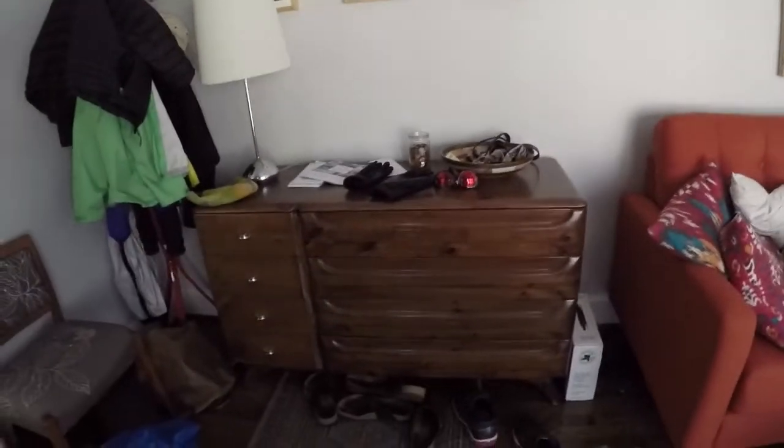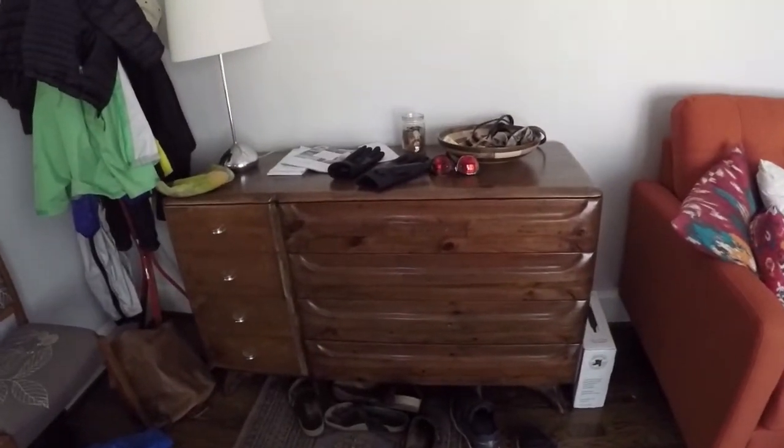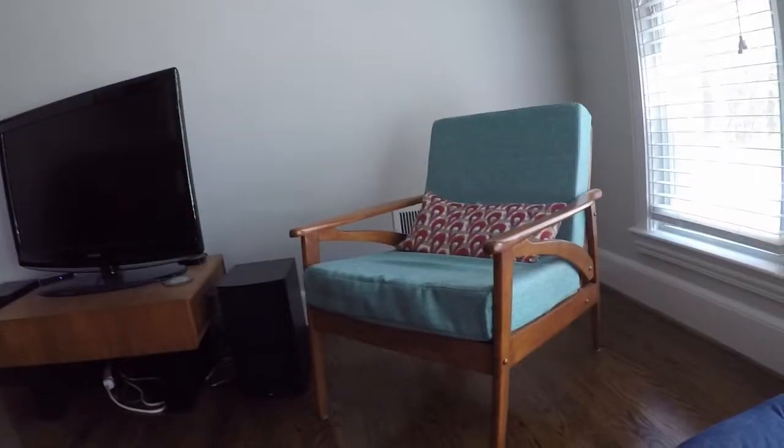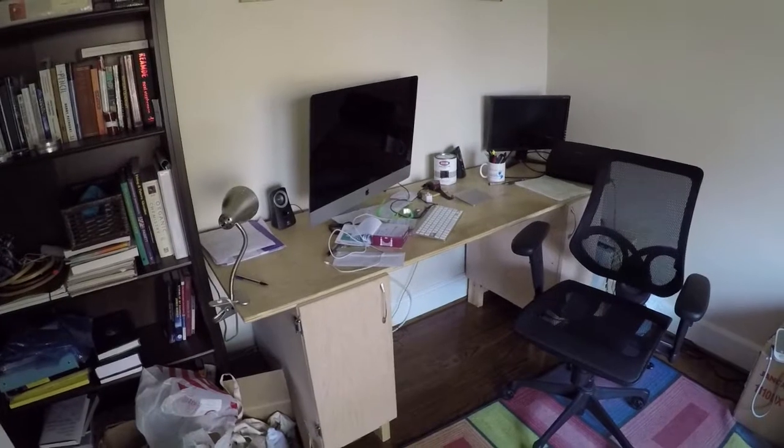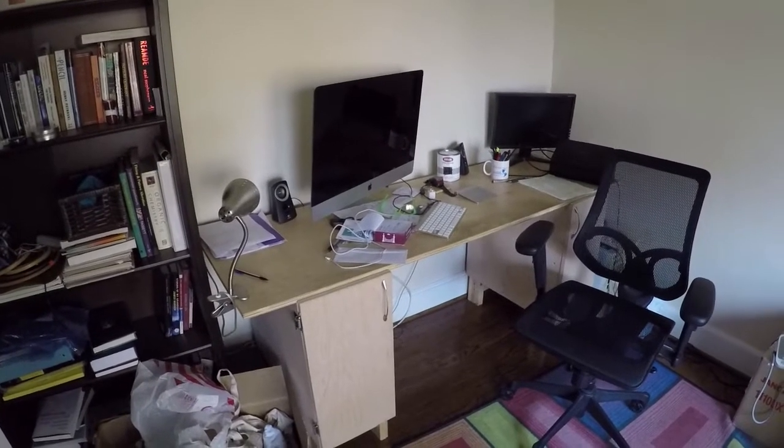I'm not the only do-it-yourselfer in this house. My wife refinished this dresser, as well as this chair, not to mention the headboard for this bed. I made this desk for my wife's office. Simple design with simple materials.